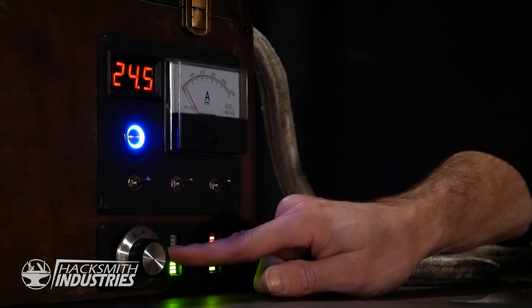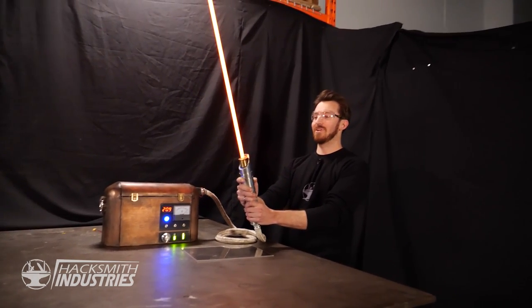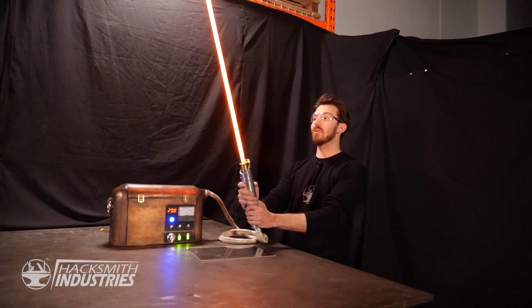Adjust the power dial slightly. There we go. Just give it a bit longer and she's going to be glowing. Holy crap.